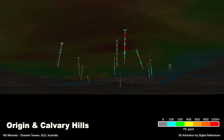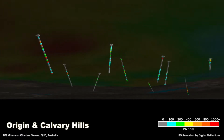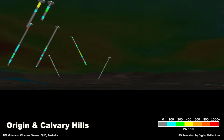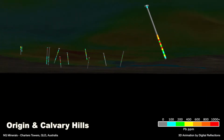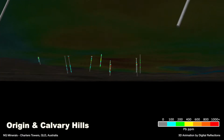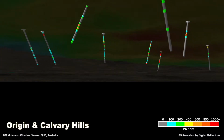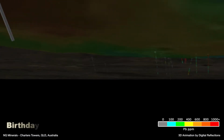13 previous widely spaced drill holes to depths of approximately 100 metres yielded highlights of 3 metres at 0.65 grams per tonne gold, 323 grams per tonne silver, 1.2% copper, 0.4% lead and 0.4% zinc, along with 4 metres at 115 grams per tonne silver and 0.4% copper, and 22 metres at 17.5 grams per tonne silver.